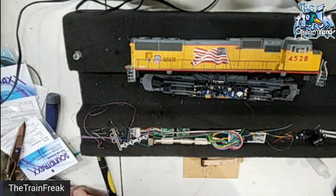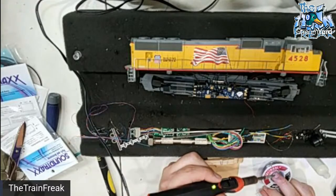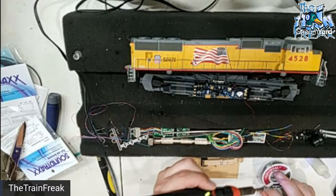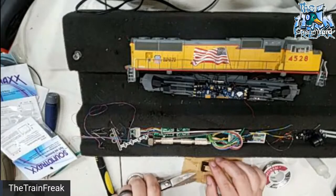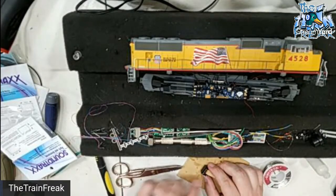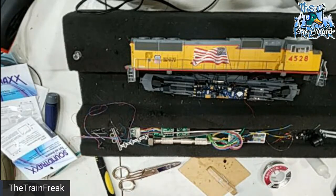It might help if I had some solder on the iron. Get a little bit on there. There we go. All right, we got one speaker wired in. Now we got to wire in the other one.